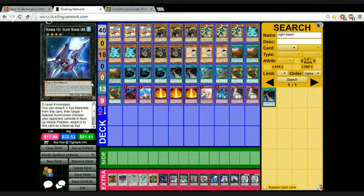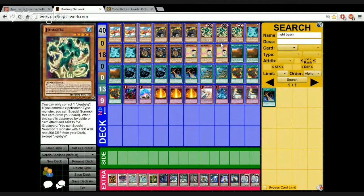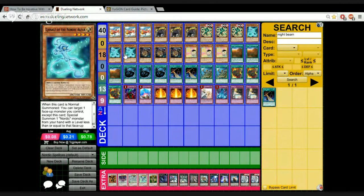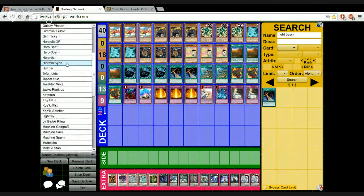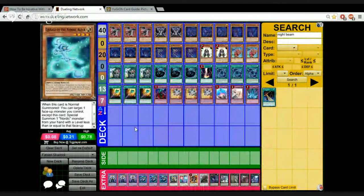Now, you want to be innovative with your decks. Find key strategies that work with the point of your deck. I'm not saying don't go on YouTube and find decks, because I'm not saying that at all. But if you really want to be more successful with your decks, try building something innovative. Build something that has synergy. Like this deck, for example.